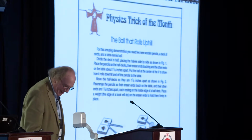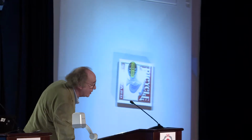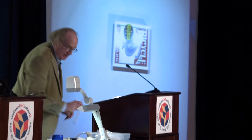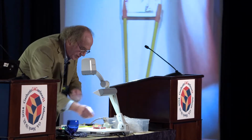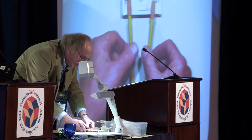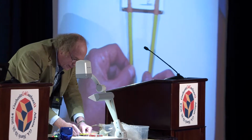Can we switch back to the Elmo? Elmo, thank you. So here's Martin Gardner's variant on it. It's not really his, but the variant itself is his. Deck of cards, sleeves, nothing up sleeves. And what he suggested was, well, substitute for the double cone a ball.